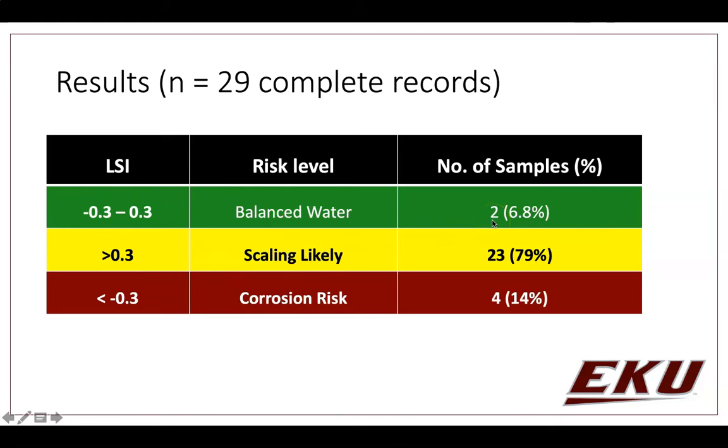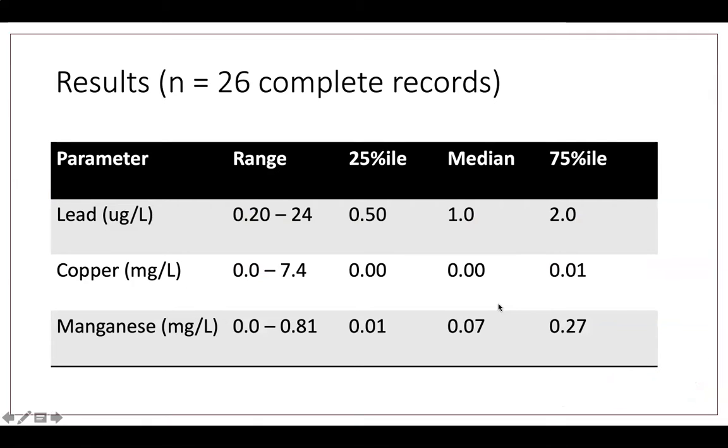Only 2 of the samples that were pulled from the USGS data, only 2, when you do the Langelier index calculation, met the balanced water level. Most were actually scaling, where the pipes could build up with material. A few, only 4, actually presented a corrosion risk. The state also had lead levels, copper data, and manganese for these wells as well.